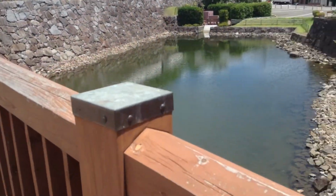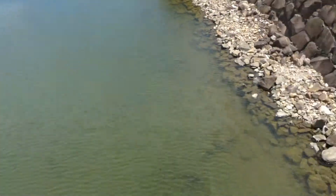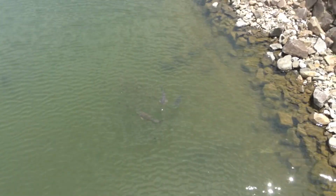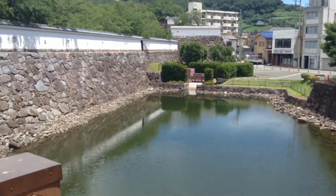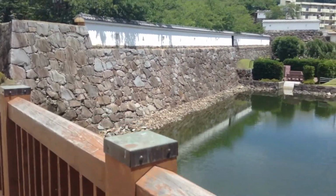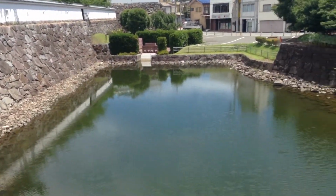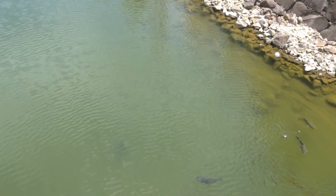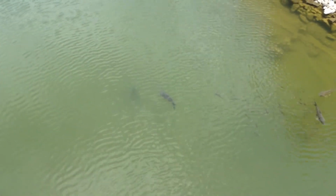So yeah, here's the moat, and I'm pretty sure, yeah, you can see some fishes down there swimming. Water level is a bit low right now. It is July, and it is hot outside. Like, I'm sweating, and I'm not even doing anything. I'm just walking, and I'm sweating because it's just hot. Well, it's not so hot, but it's humid. Oh my gosh, it's humid. Look at that fat fish. He's a big one. Yeah, let's go.